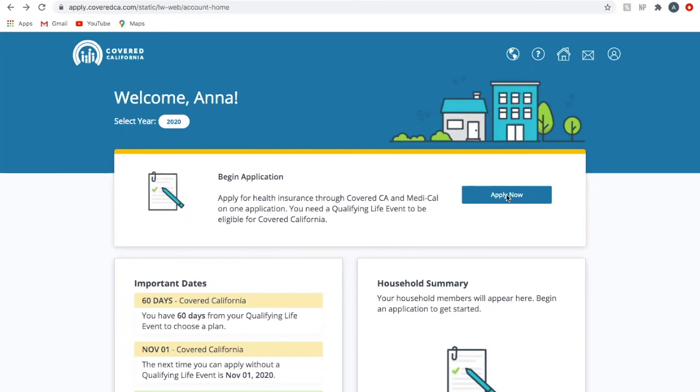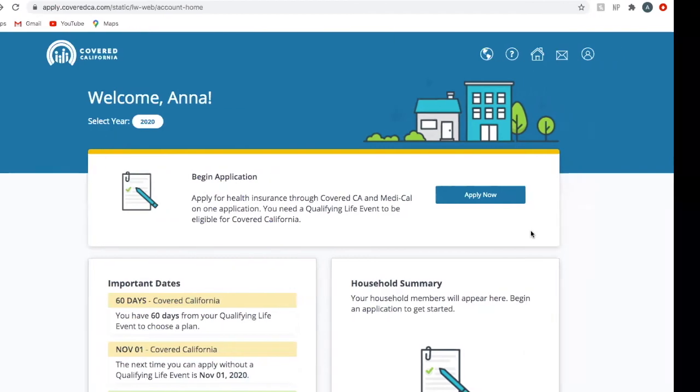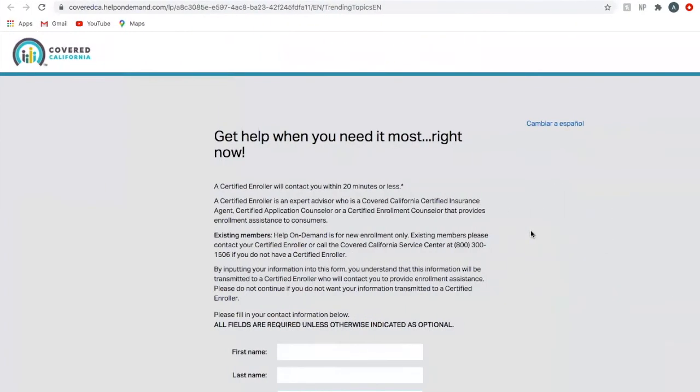There are further application questions that it will ask you. I'm unable to show it to you just because I would have to be submitting it from mine. So it's pretty self-explanatory. You're just gonna follow those steps.